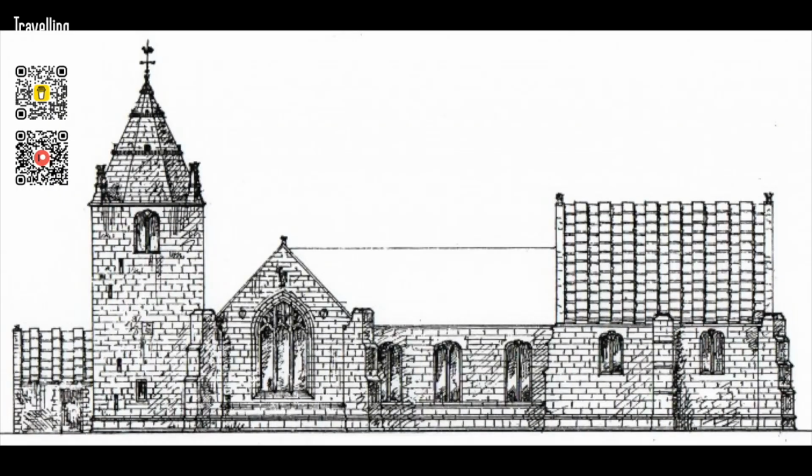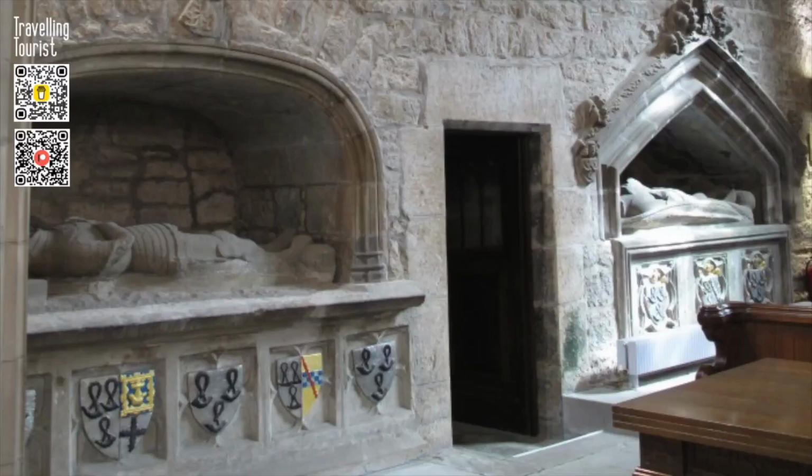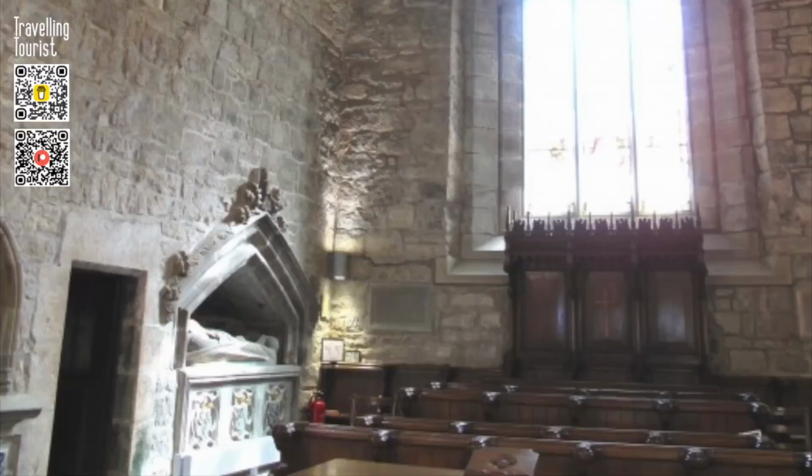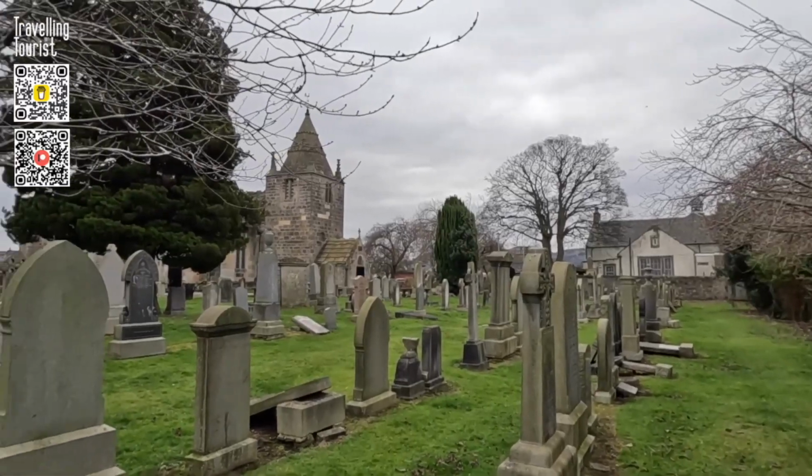The old parish church underwent restoration in 1828 by architect William Byrne, resulting in renovation of the nave, removal of a 17th century aisle, and the addition of a new aisle, a two-storey sacristy, and a transept.